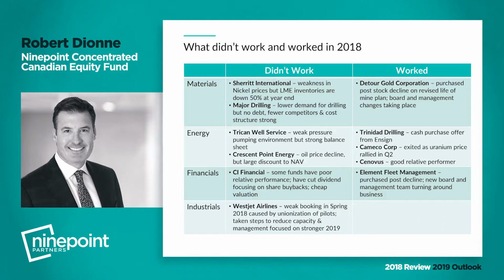energy sector recovers. Not nearly enough to offset, we did have some relative energy sector outperformers in Trinidad Drilling, Cameco, and Cenovus. Of these three, only Cenovus is still held with 40 to 50% upside potential. In financials, CI Financial fell 39%, which prompted them to cut their dividend in favor of buybacks, in response to its stock trading down to 7 times PE. We agree with management that the current trading multiple is too low.